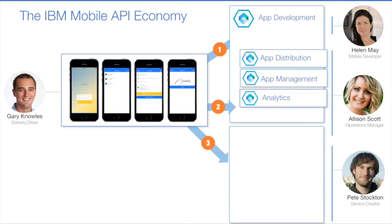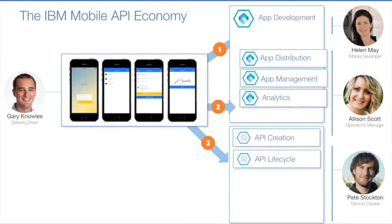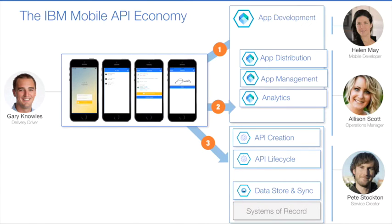And then finally, we're going to look at Pete as well. So Pete is the service creator. He's responsible for creating the services which get the data to the application. For example, an API. So we're going to look at how Pete uses API Connect, which is our API management solution, to create APIs, to manage their life cycle, and also how is he going to access different data stores and keep those synchronized with the systems of record.